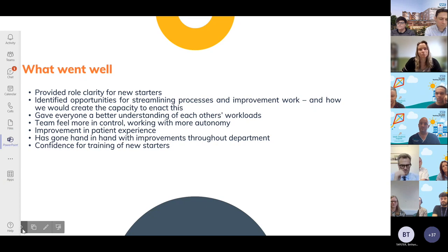When I first started in the role, I did have to work very closely alongside all of the team members, which can obviously be a struggle with 10 plus members of staff to line manage. So they're now working a lot more autonomously throughout. And also the improvement that has caused with the patient experience. This is reflected in our PALs. We've seen a massive reduction over the last few months, and it's continuing to improve. So that has been a major thing of what's gone well with this process.